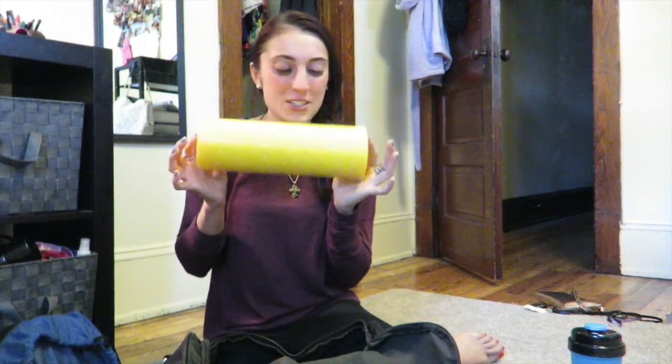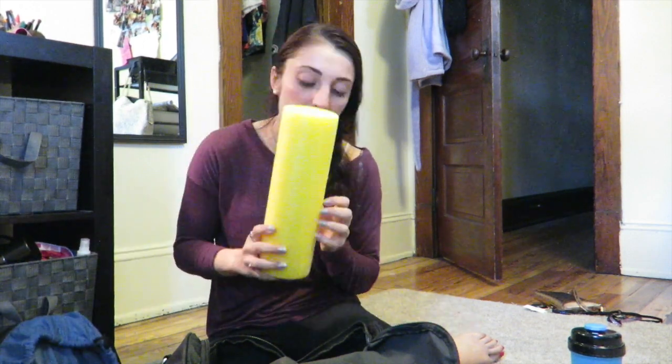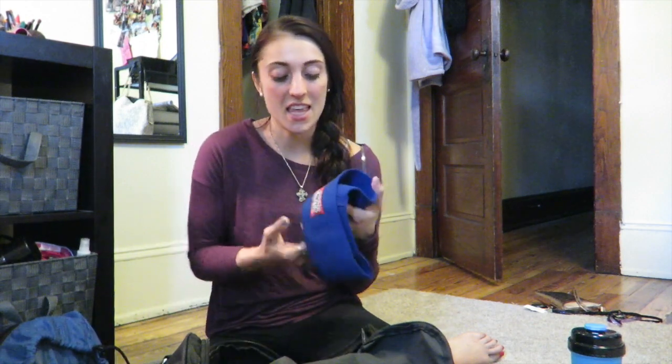Mini foam rollers. A lot of the times my IT bands, which are right on the sides of your thighs, get really tight. So I'll literally roll on this in between sets and also for mobility before I do any big compound movement. I do a lot of foam rolling and mobility work, and this helps with it. It's really hard, but it's pretty small. It works for me.